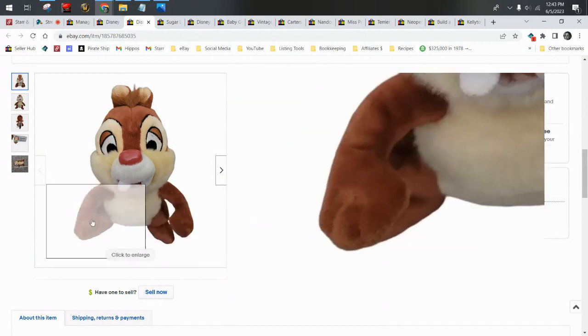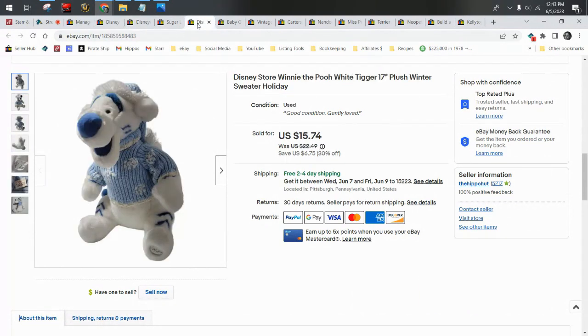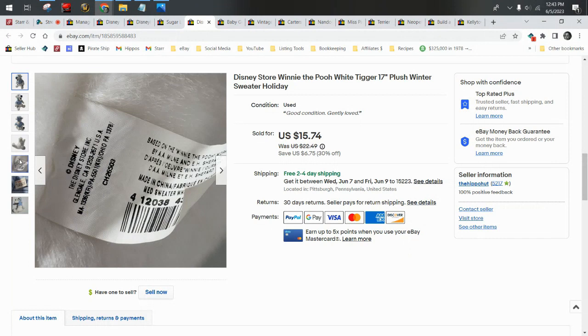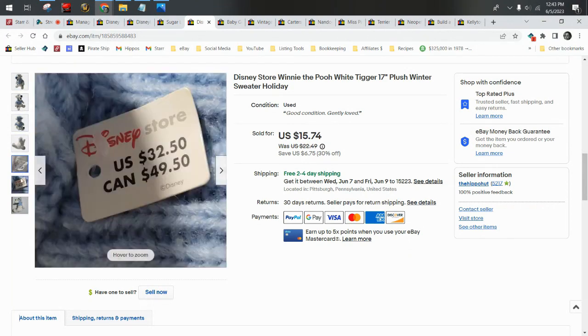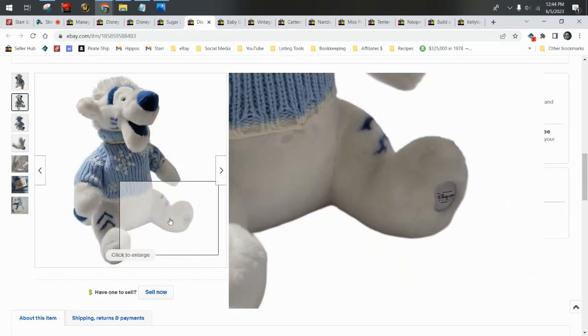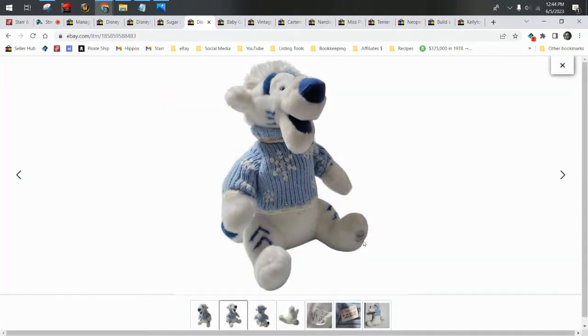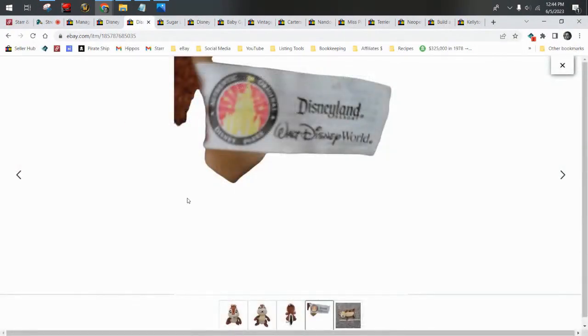Here is a Walt Disney World, Disney Parks official plush. So when I was mentioning the different Disneys that are worth more, the tush tags for Disney Store will say the Disney Store, like this one says. And usually these animals will have somewhere on their body that says Disney Store. Usually, but not always. But he's got one right there on his foot. You see it? It says Disney Store on his foot. And then your Disney Parks tags are going to look like this.